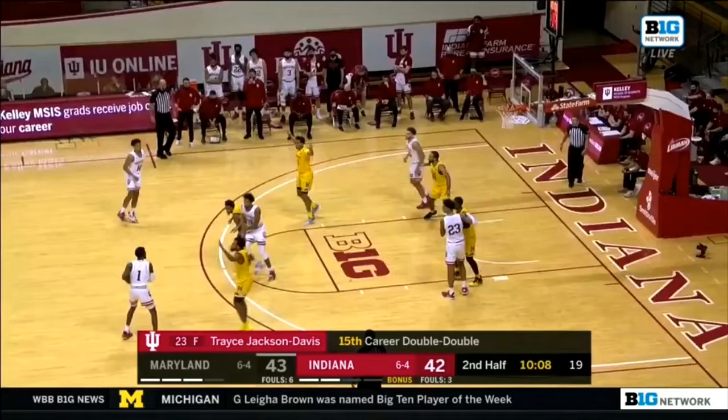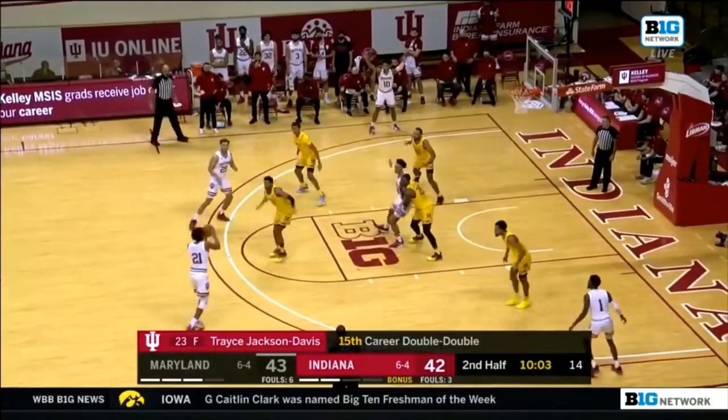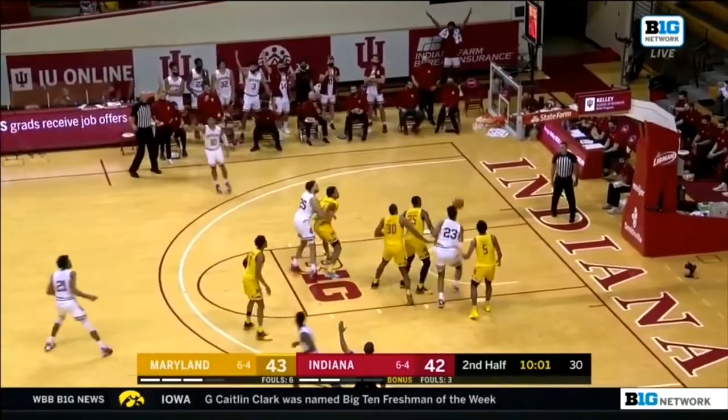So right after his second foul, he very easily could have taken him out. I think most coaches probably would have, but Archie didn't. And it pays off for him as Hunter catches, he rises, he fires, and he hits a 3.